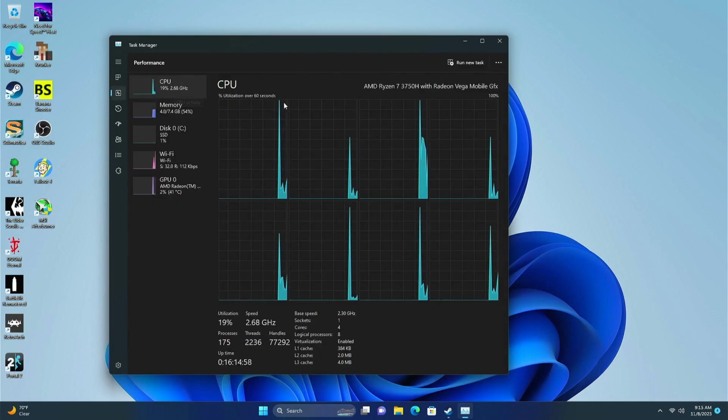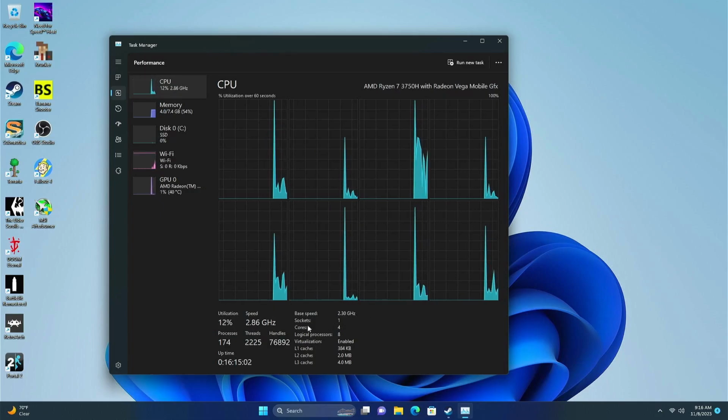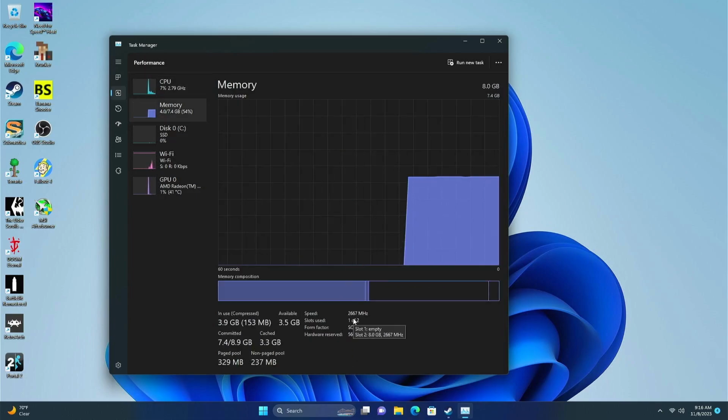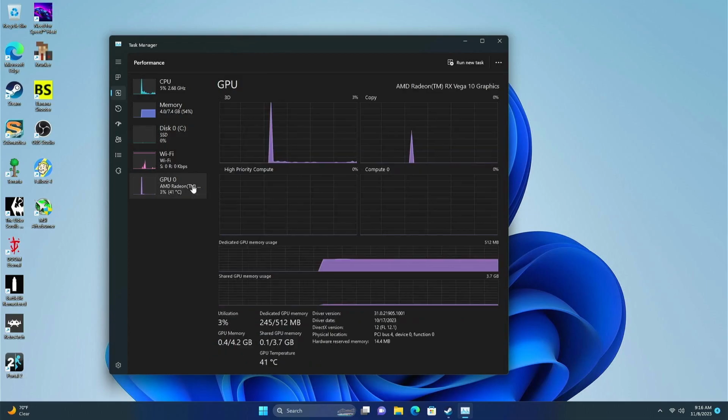So we have our CPU, which is 4 core, 8 thread, and it can boost up to around 4 gigahertz. 8 gigabytes of RAM at 2667 megahertz. This is our SSD, our 256 gigabyte drive, Wi-Fi, and then our Radeon graphics that are built in, which are Vega 10. Correct me if I'm wrong, but I'm pretty sure the number after Vega just means the number of cores dedicated to the GPU. So Vega 10 is 10 core, Vega 7 is 7 core. Correct me if I'm wrong on that, but I'm pretty sure that's what this means right here.